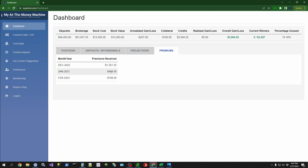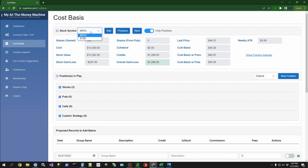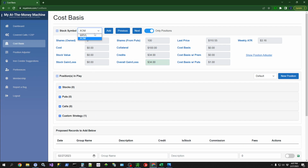So January we collected $494 on MRVL, and so far we've collected $749 in February on MRVL. So after these transactions are added, that should clear $1,000 for the month of February, no problem. So let's go over to cost basis, and we're going to filter down by only positions. We only have a position in MRVL. This one I think is just, yeah, that was a test transaction. I haven't cleared it out yet.